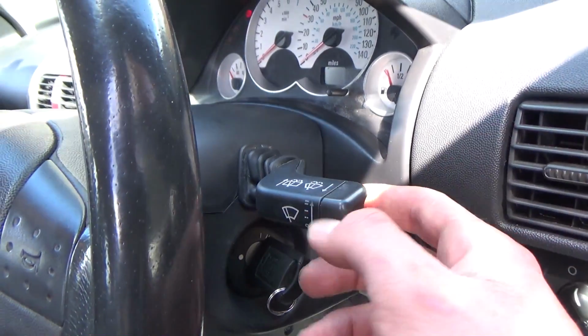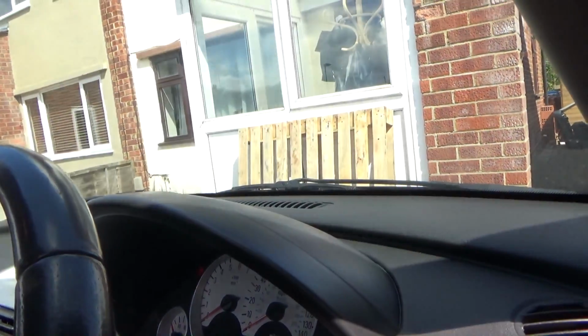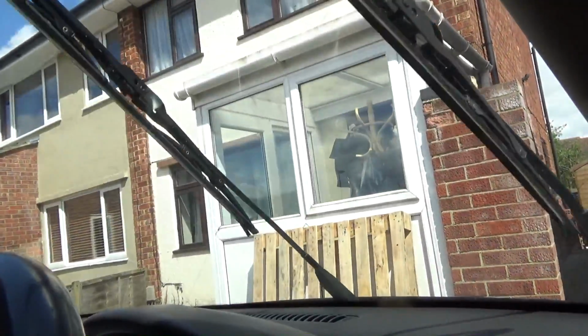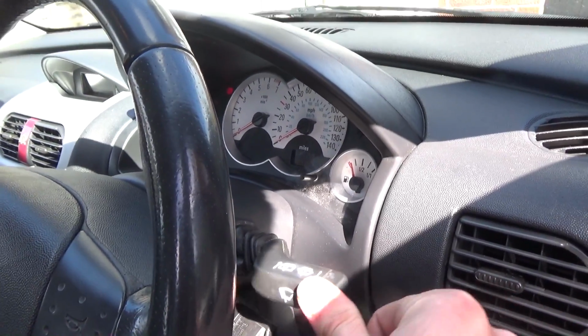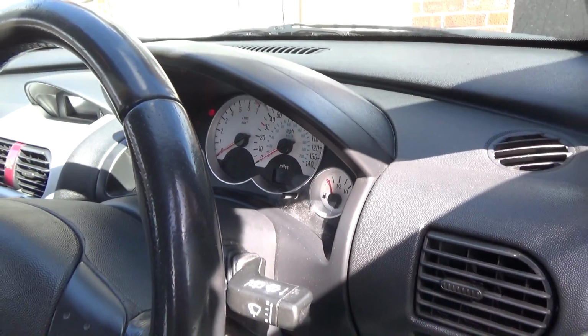Okay, so as you can see, when I pull the windscreen washer fluid stalk forwards towards the wheel, there will be absolutely nothing. You won't even be able to hear the pump go. The only thing that happens is the windscreen wipers go, but there's no fluid, no pump, no nothing. It's the same with the rear as well. No fluid comes out of the back and you can't hear the pump either. I think the pump is the issue.